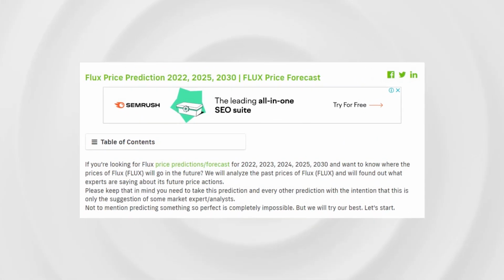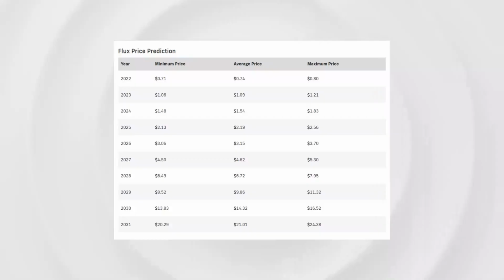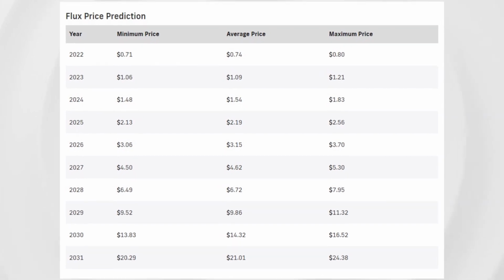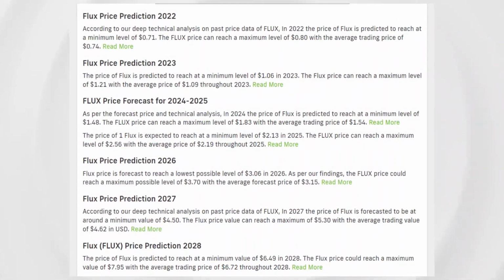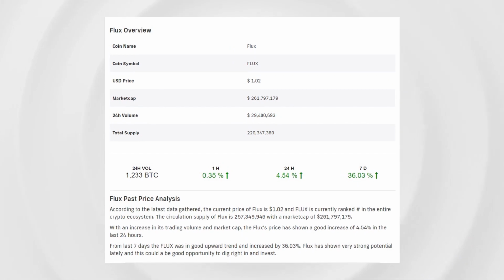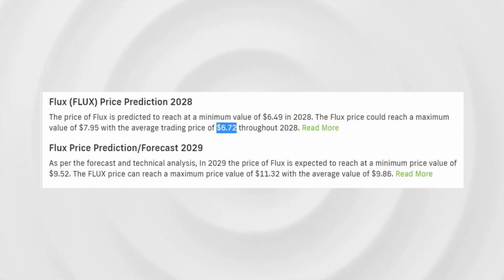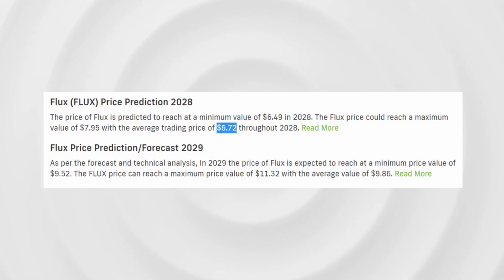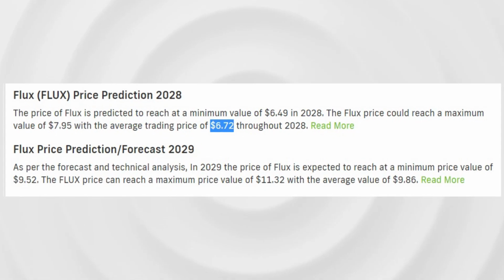Price Prediction has a Flux crypto price prediction, which starts off low and then gets much bigger. It thinks there is the potential for growth in 2022, with the coin reaching an average of $0.74 this year, before climbing to $1.09 in 2023 and $1.54 in 2024. The site argues that in 2025, Flux should get to something like $2.19 before growing to $3.15 the next year. In 2027, the $5 barrier should fall when Flux reaches an average of $4.62. In 2028, the coin can get to $6.72 and $9.86 in 2029. The site's Flux price prediction for 2030 sees it reach an average of $14.32 before it goes up to hit $21.01 in 2031.